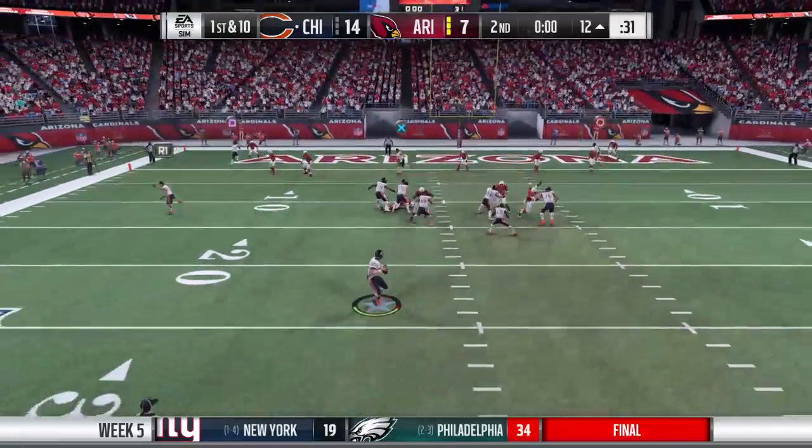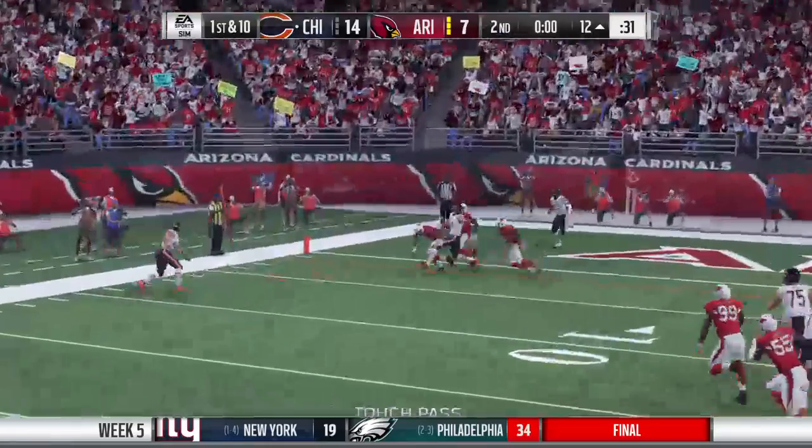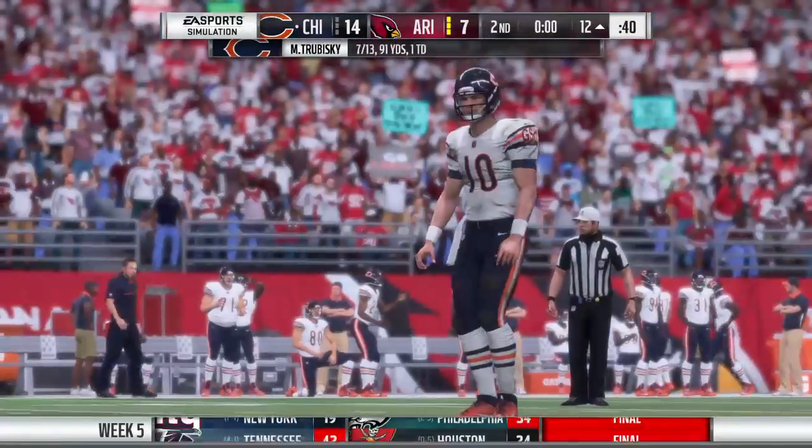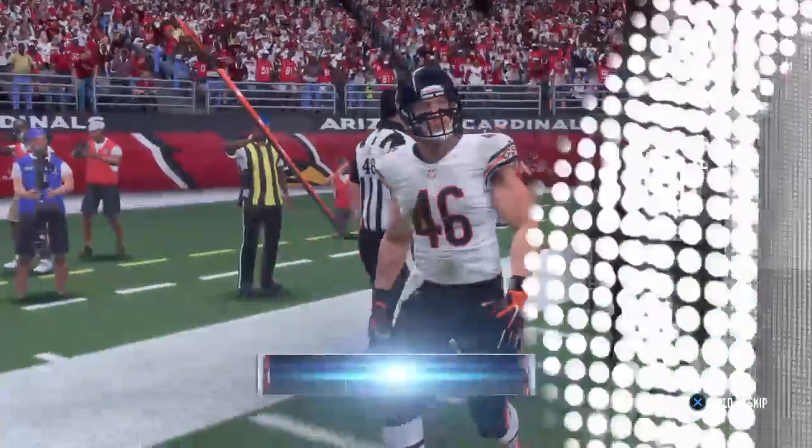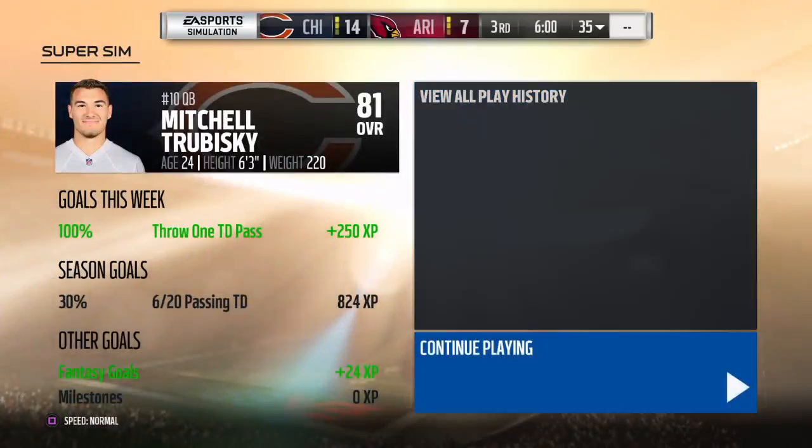Final play of the half, it's Trubisky. And they will not get the connection there. It's incomplete. So we reach halftime with a visiting big lead. And before we could even hear from Larry.